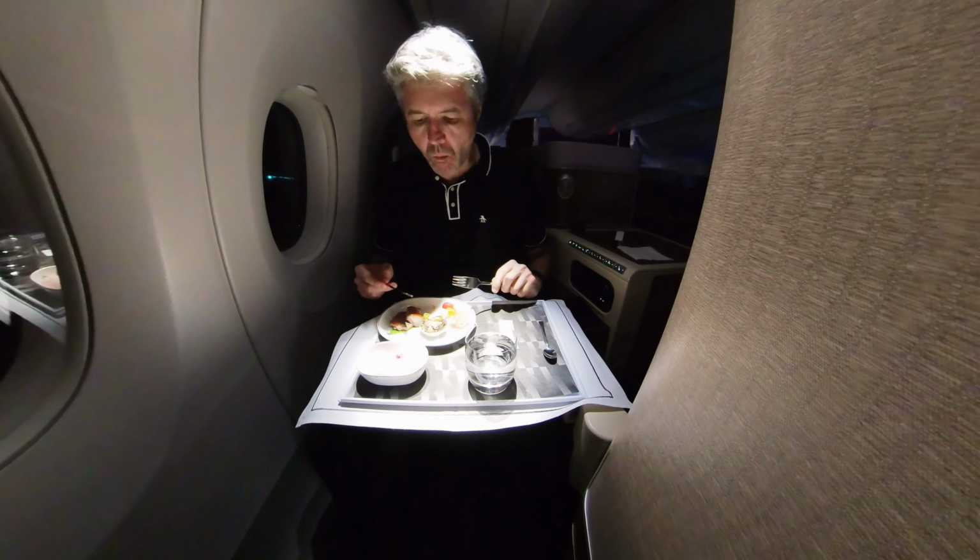Catering was wonderful, and the business class seat I would consider okay, although not quite made for somebody my size. Overall, the Thai Airways business class experience on this Airbus A350 I consider as slightly above average, and I certainly would book them again.